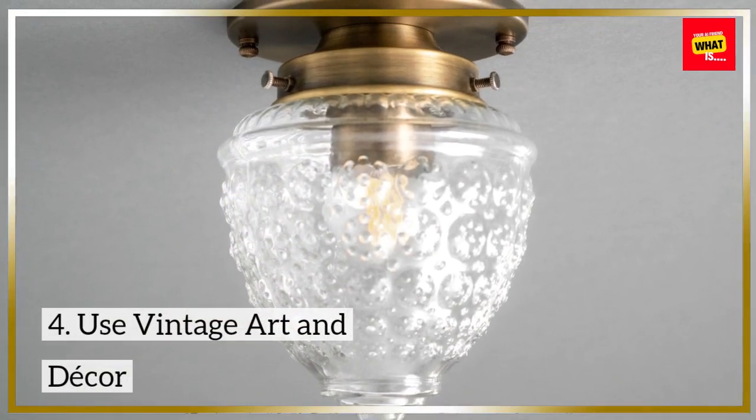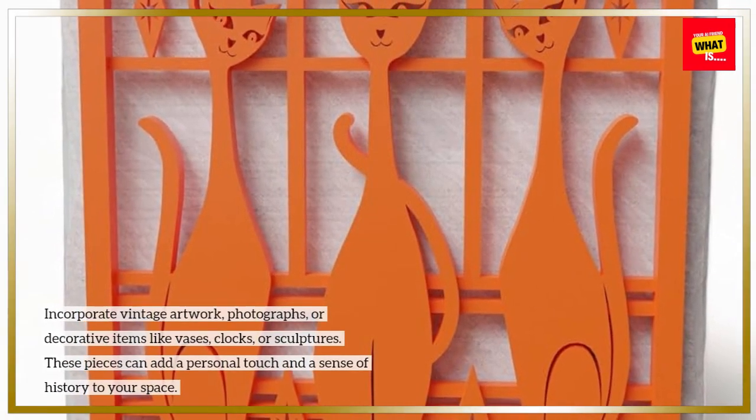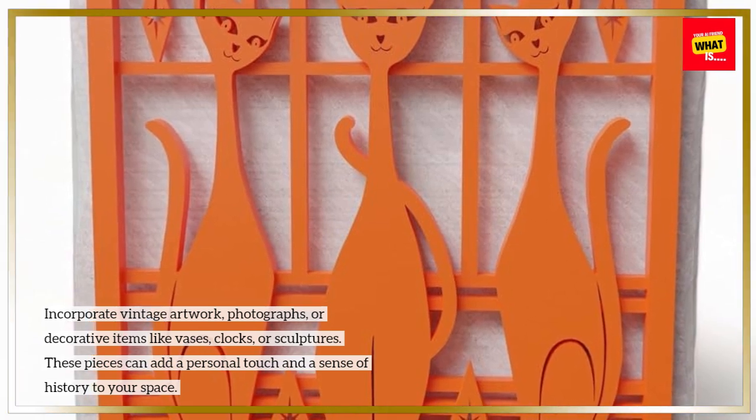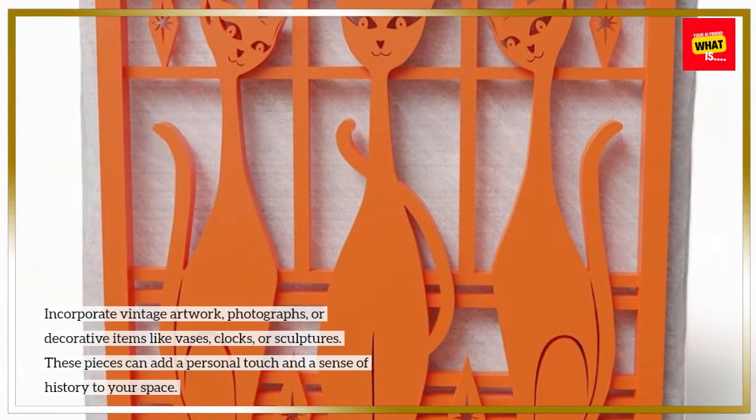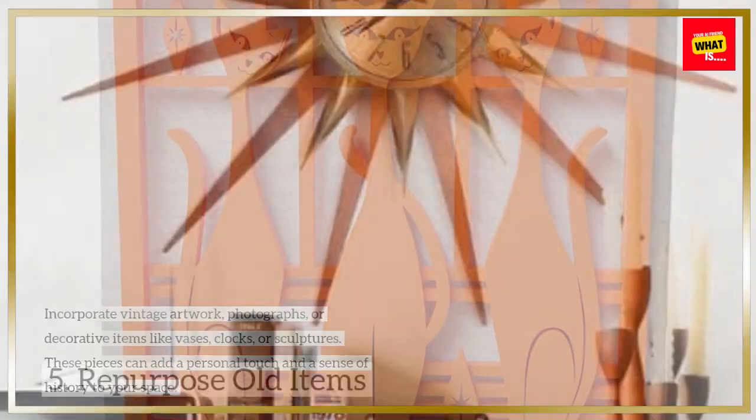4. Use vintage art and decor. Incorporate vintage artwork, photographs, or decorative items like vases, clocks, or sculptures. These pieces can add a personal touch and a sense of history to your space.